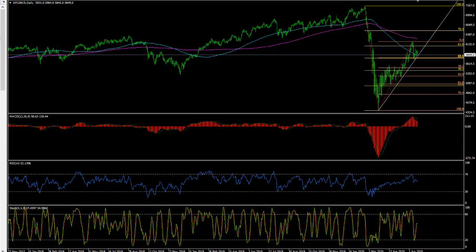The major event coming from the States is going to be on Thursday when we get the durable goods orders and the first quarter GDP and personal consumption and expenditure figures, as well as the weekly jobless claims, of course, which are now very important. But I think further choppy trade with a downside bias looks the way to go.